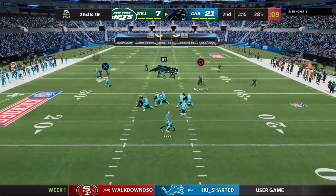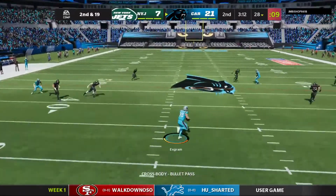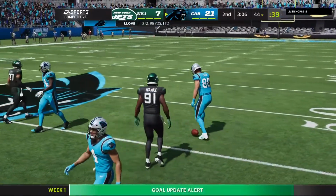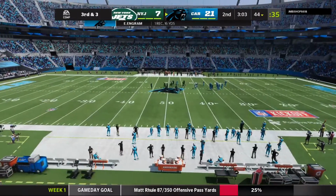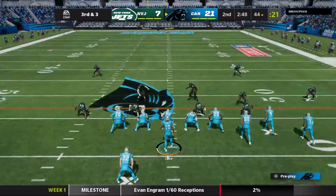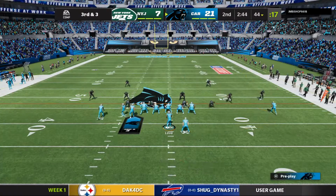Throwing on second and long. Love. Flushed out right. That's caught by his tight end, Evan Ingram. They get 16 out of that one, but they'll still need to convert on third. And that was yardage that they needed there after the sack on first down. They didn't get all of it back, but now they look at third down as a manageable situation, one that they have a much better chance of picking up.